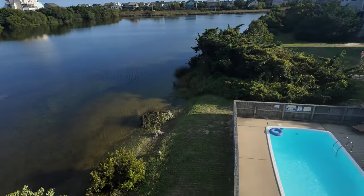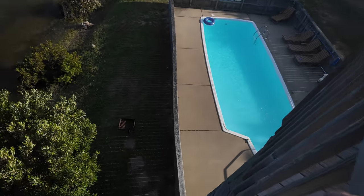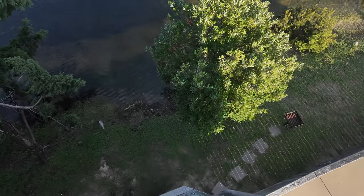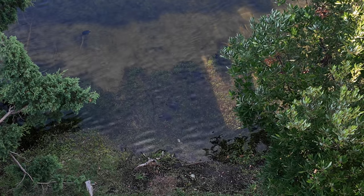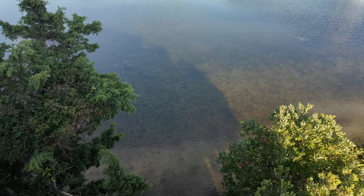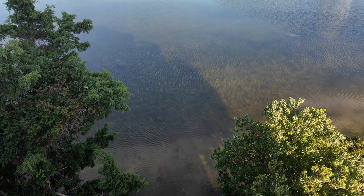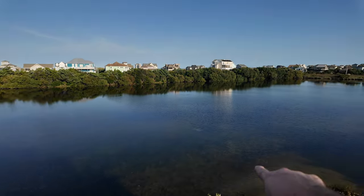And we have a pool down there. Oh, I see a grill down there too. Look at all the turtles. And lots of turtles. This camera is not going to see that. Poking its head up and swimming around. Fishies. You see a fish? 1, 2, 3, 4, 5, 6, 7, 8, 9, 10, 11. And there's two more over there. Then there's one more over there.